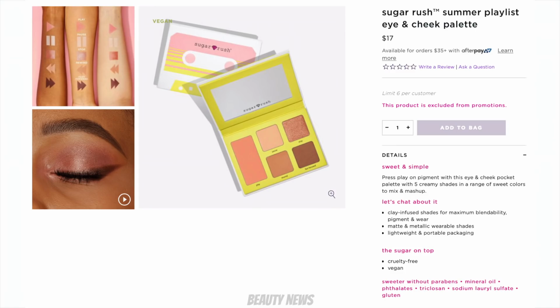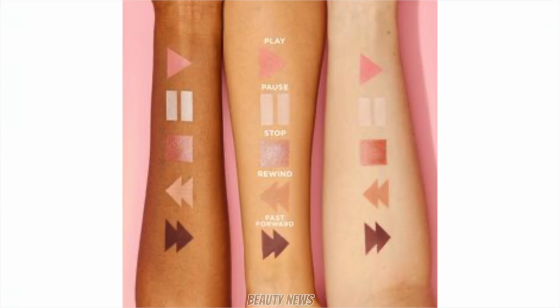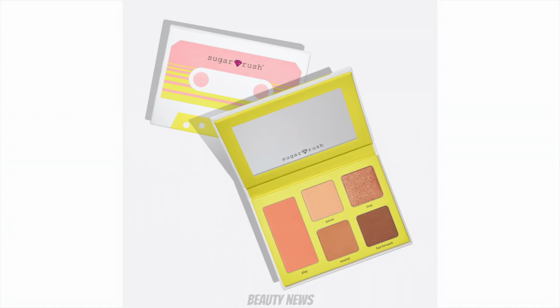And then the last one is a Sugar Rush Summer Playlist Eye and Cheek palette. So it's a pocket palette with 5 creamy and pigmented shades in a range of sweet colours to mix and mash up. So that looks like 4 eyeshadows and 1 blush, but I guess you can use the blush as an eyeshadow. Yeah, and the outside of that looks like a little cassette tape, which is kind of cute.